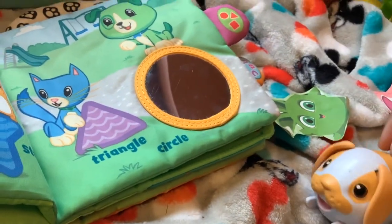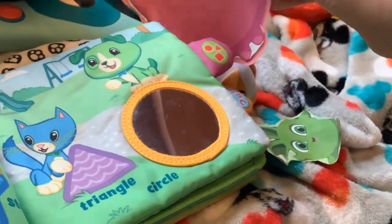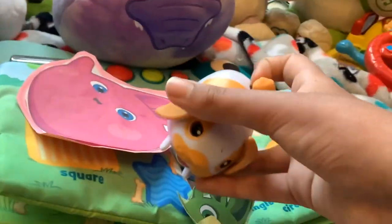I am looking for my bone. Do you see it? Do you see Scout's bone? Great job. You found the bone.